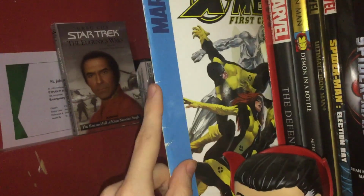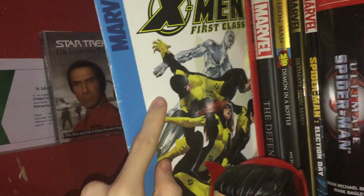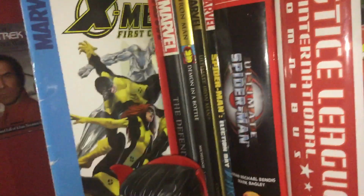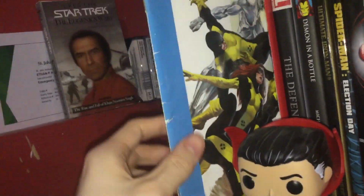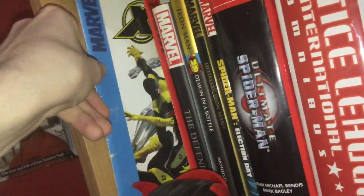So this is one of my first trade paperbacks ever. This is X-Men First Class. Ignore the toilet flushy sound in the background. That's just a pipe that runs through this room, if you could even hear that. Doctor Strange actually shows up in this book. It's really good. They fight Mephisto at one point. It's solid stuff.